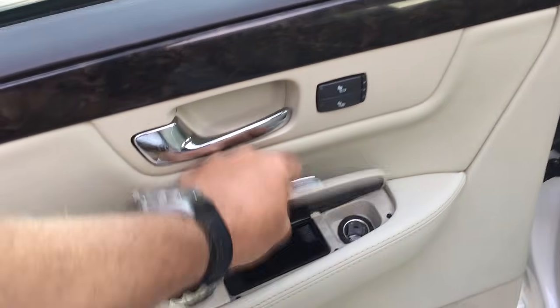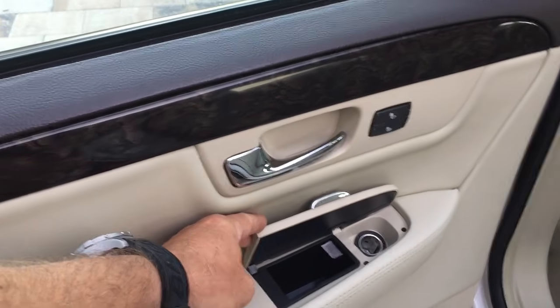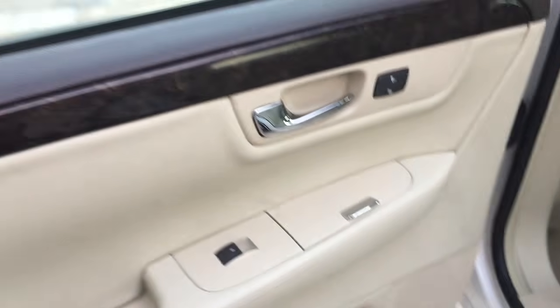Look, is that an actual ashtray? A little chrome. Look at that. It is an actual ashtray. You don't see that anymore. All right, let's have a look inside.